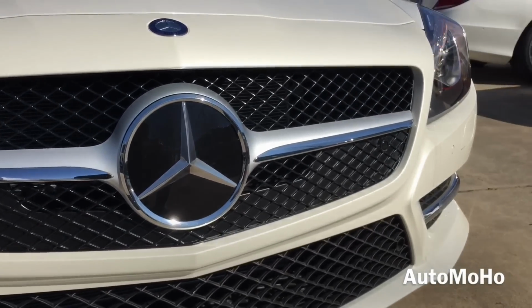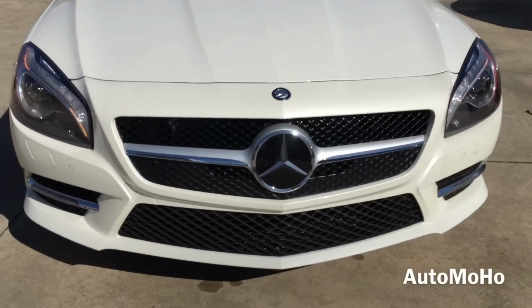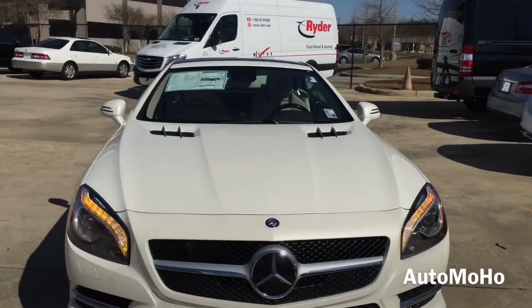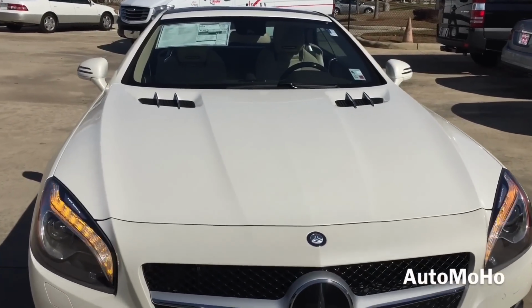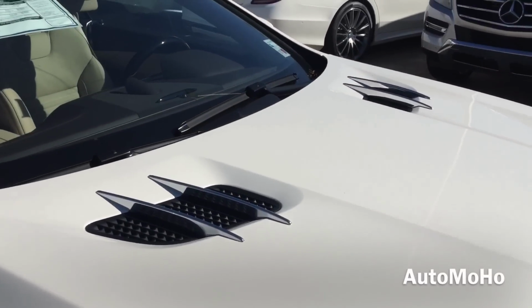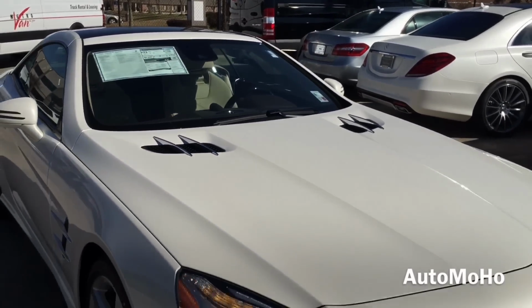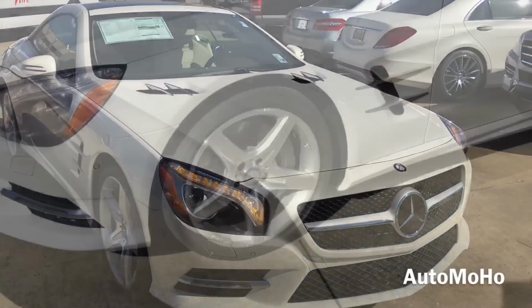And here's a closer look at the Mercedes-Benz grille with huge Mercedes-Benz logo in the middle, with Distronic built into the logo. The hood features two aggressive looking air vents, one on each side, with double chrome bars on each vent. At the same time, they give the SL400 a very aggressive looking front end.